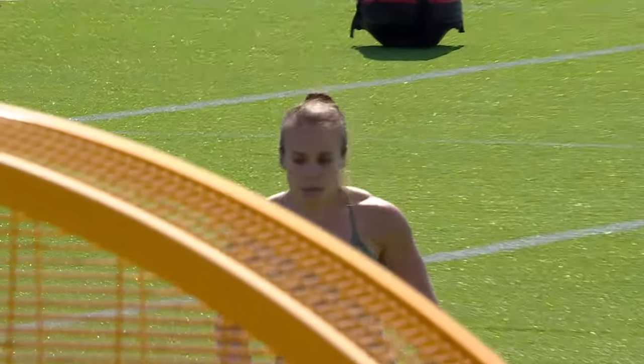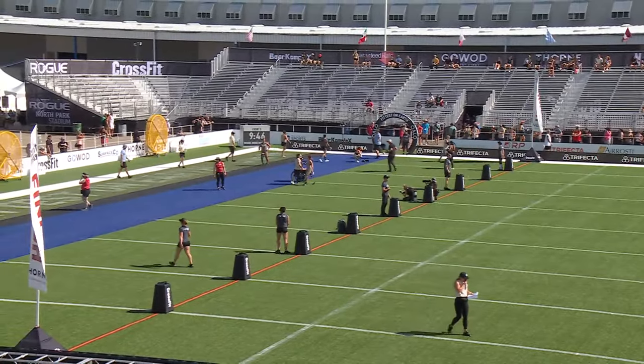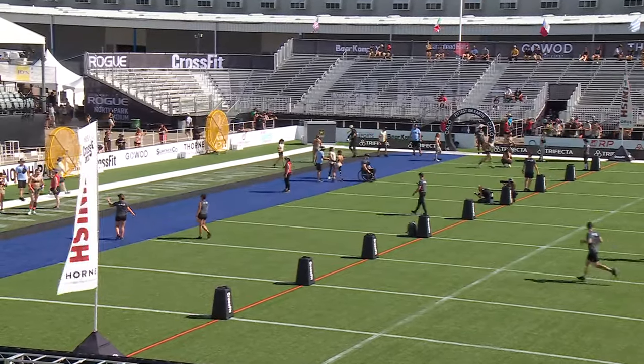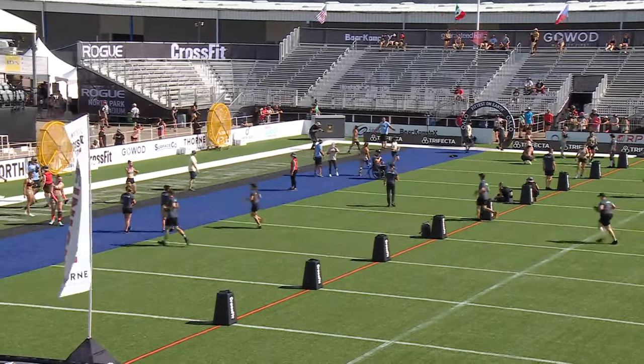So you hear the horn. That means all the athletes are in under the 3-minute segmented cap, and now they'll total everything up. And again, you can go to games.crossfit.com and check the event standings and the official leaders so far. They'll have one more day of competition.